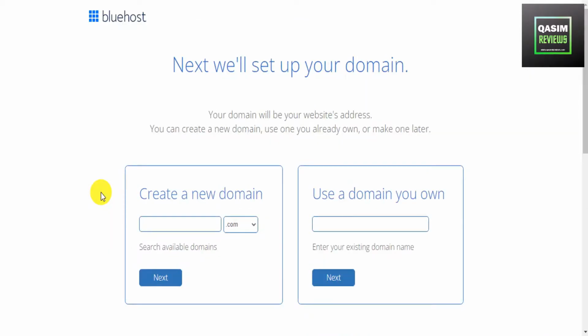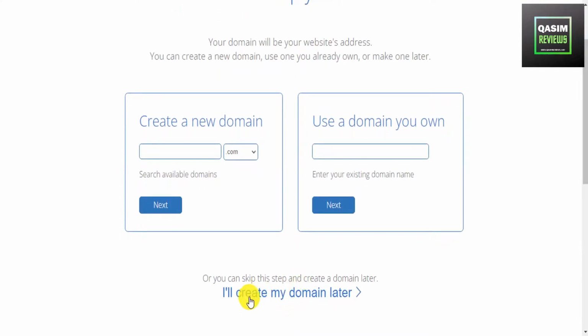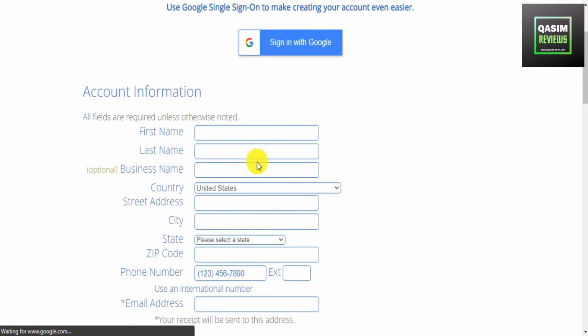And here you can create the domain name for your site. Or if you already have a domain name, then you can type it here. Otherwise, you can create your domain name from here for free. Or if you can't decide right now, then you can click on this button, so you can create your domain name later as well. And here, you can sign in using your Google account, or you can fill out all the details below to sign up.